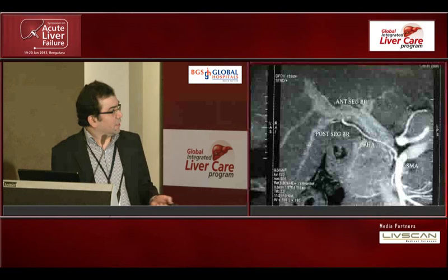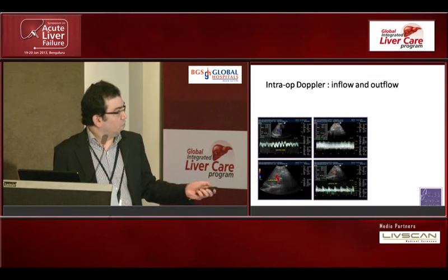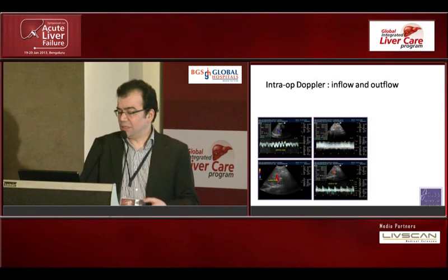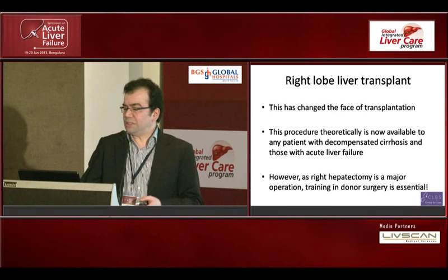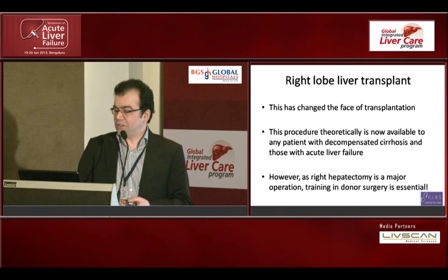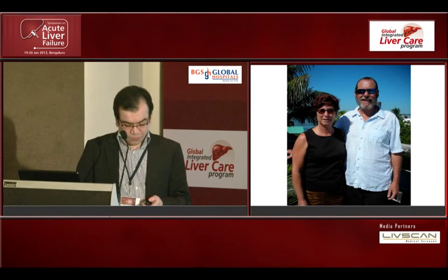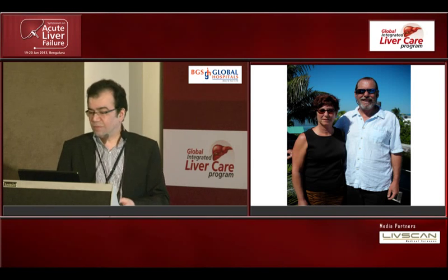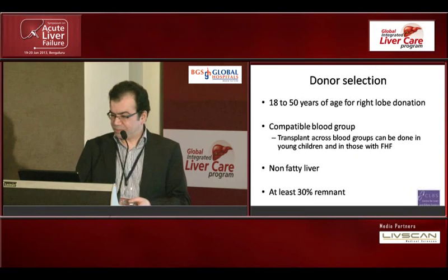This is the kind of pictures you can get nowadays for hepatic veins, portal vein, bile duct. You can calculate the volume, and you can use the intraoperative Doppler to correct any anastomosis that is not right. Right lobe liver transplantation has changed the face of transplantation. This procedure theoretically is now available to any patient with decompensated cirrhosis and those with acute liver failure. However, as right hepatectomy is a major operation, training in donor surgery is essential. So much so that we have patients who are disadvantaged from the MELD scoring system of allocation, that we have American people coming to us for transplantation.